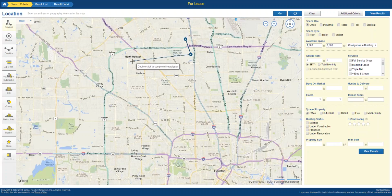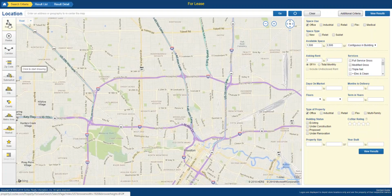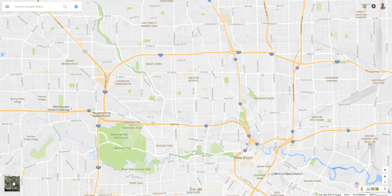I'm going to stop shy of 45 just because the market changes. It's a little bit cheaper around 45. Oh, hold on. I did the Beltway instead of 610. Okay, here we go. We zoom in a little bit. Okay, so now we're doing 610 here. I just want to focus on the freeway area. Okay, so they say there's 23 properties here. Let me try to get you another view so you guys can see what these properties look like.